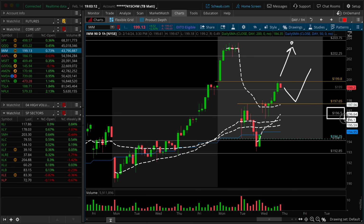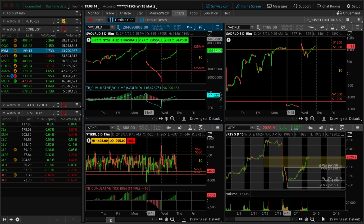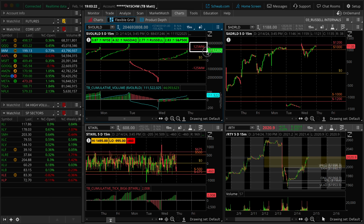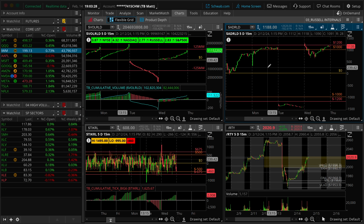We know that we're watching 196.50 to change our tone. Let's take a look at the Russell internals. Strong volume outflows, not as strong into the market today, hardly getting towards that trend higher zone, up around 125 million. Advanced decline line, a little bit of damage earlier in the session, but closing strong at least into the afternoon session here, well over correlated on the Tuesday.